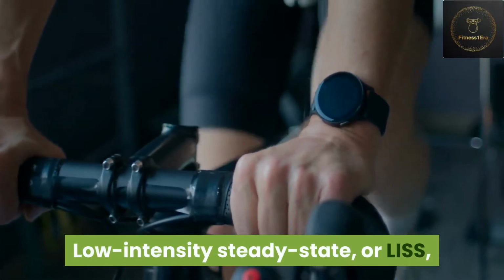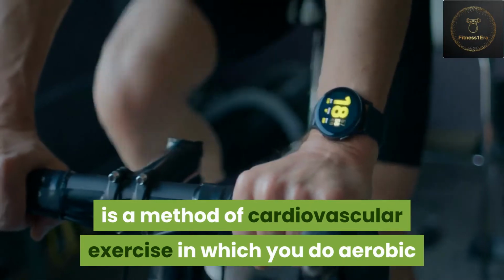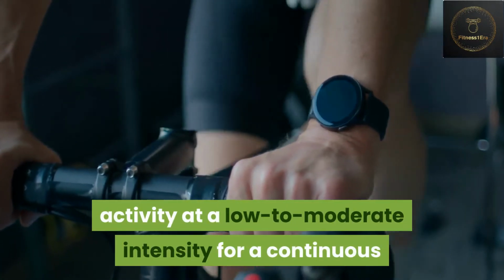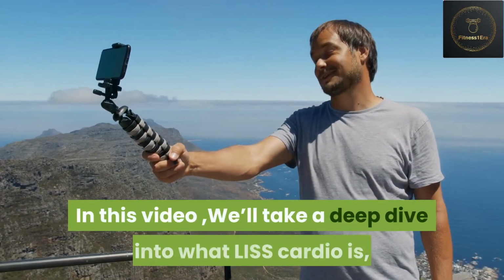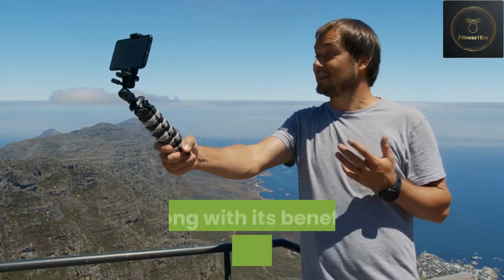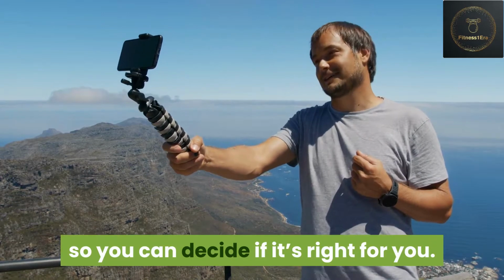Low-intensity steady state, or LISS, is a method of cardiovascular exercise in which you do aerobic activity at a low to moderate intensity for a continuous and often extended period of time. In this video, we'll take a deep dive into what LISS cardio is, along with its benefits and drawbacks, so you can decide if it's right for you.